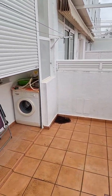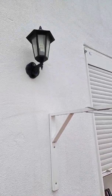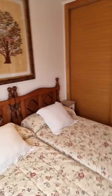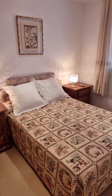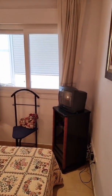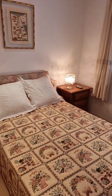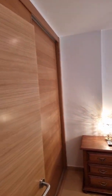And on the other side, it covers perfectly all this storage area back there. Outside light here, beautiful. Walking back into the master bedroom, dry my feet here, thank you very much. We go on to the second bedroom, also perfectly fitted and ready to move in, as well with a small television here, bedside tables, beds, all lamps included, everything fitted wardrobes as well in all bedrooms.